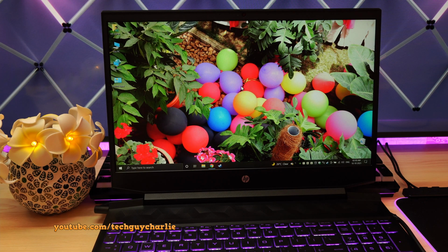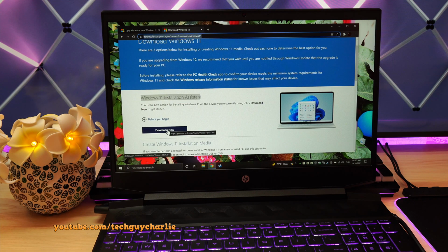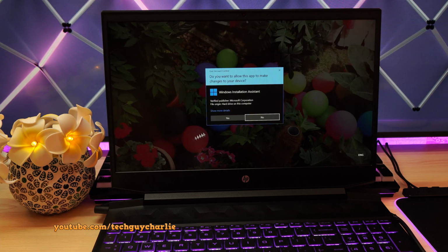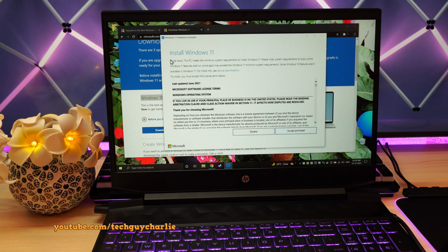Alright, so on your Windows 10 laptop or desktop, the first thing that you gotta do is go to this website and download the Windows 11 Installation Assistant. I'll put this link in the video description. And we're gonna click on download now. Once the app downloads, just run it. Click on yes. So it says here install Windows 11. Good news, this PC meets the minimum requirements to install Windows 11.